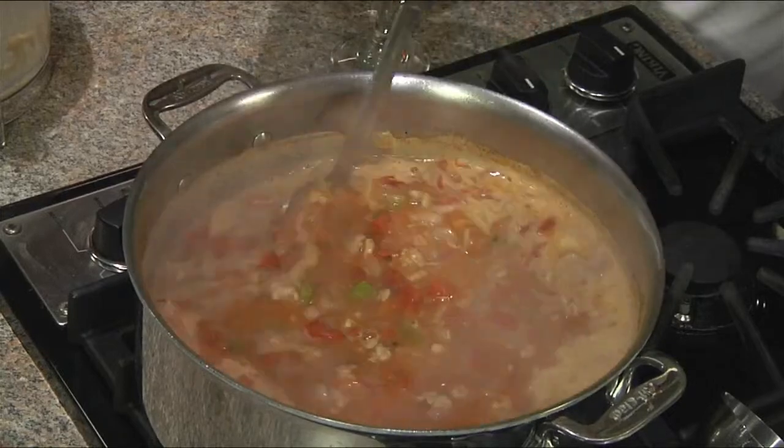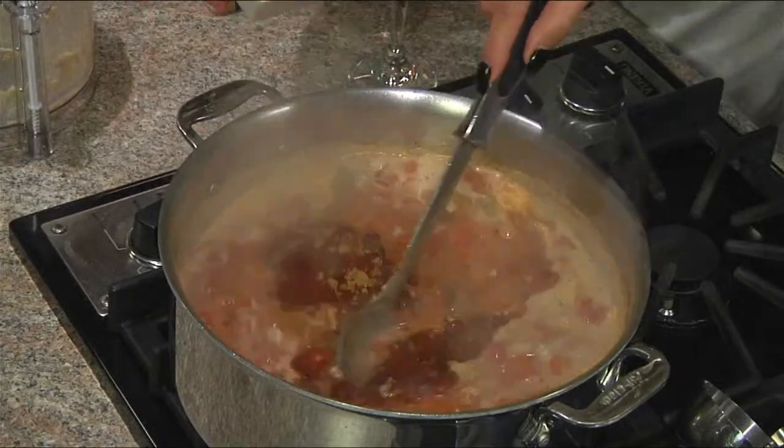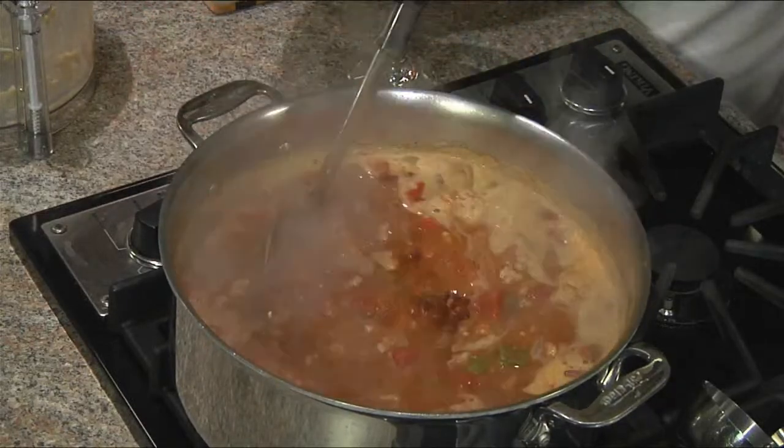Yeah, it does. I love cinnamon. I do too. Does that smell awesome or what? Yes. There you go. That way it won't clump up and you go a little bit at a time.